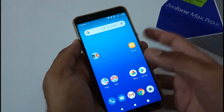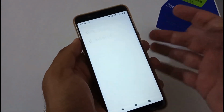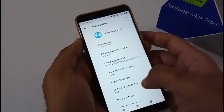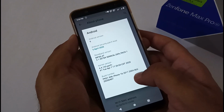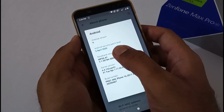So by mistake I have clicked on OK, so I'm not able to show you that particular prompt, but let's verify by going into the system and settings. So system, then the About section, and afterward Android version 9. So finally, our phone has been updated to the version 063 with the security patch level of 5th April 2020.